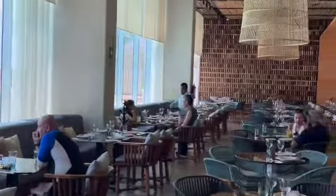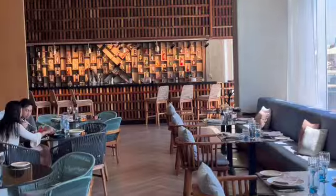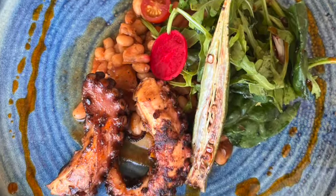At Mediterraneano, the lady took me to my seat. I was able to see a little bit of the pool area outside. I started with the quiche, which I loved, and then my next meal was the octopus, and it was very good. It was just extremely spicy. I would not recommend that.